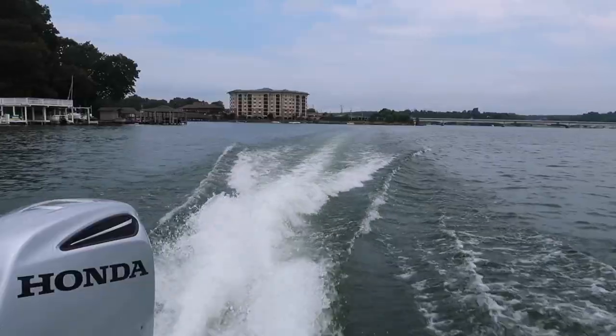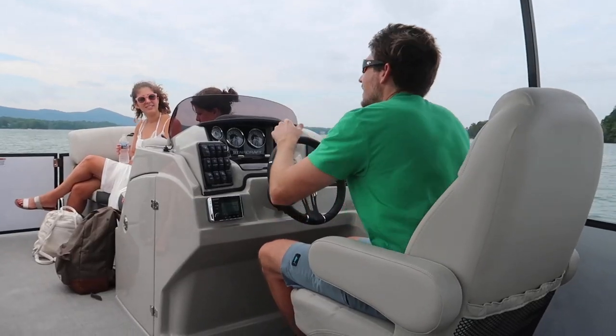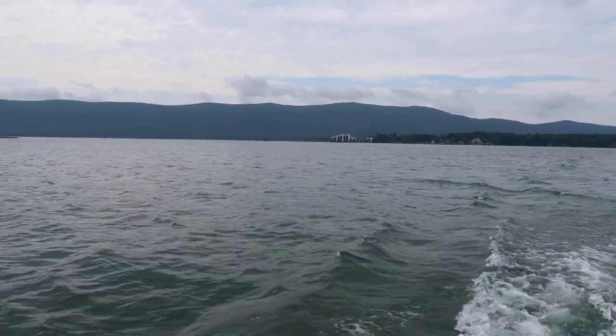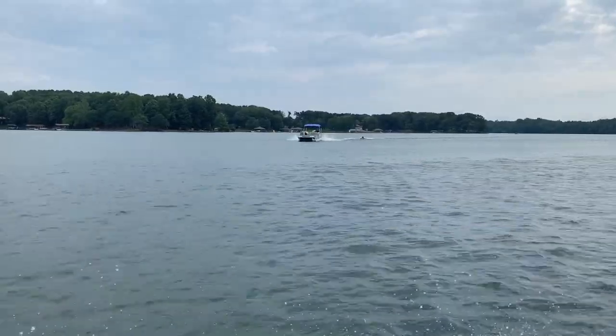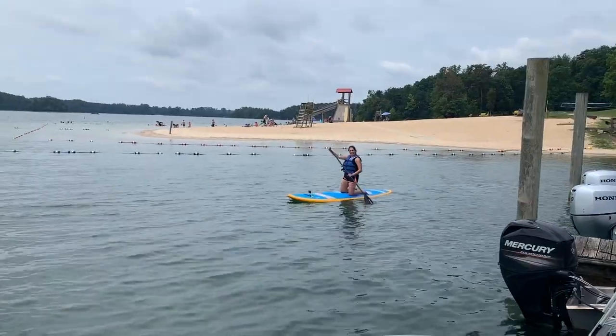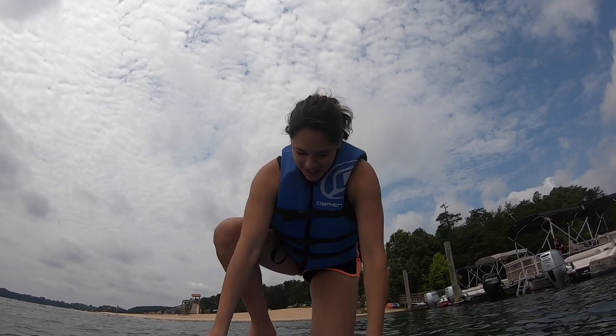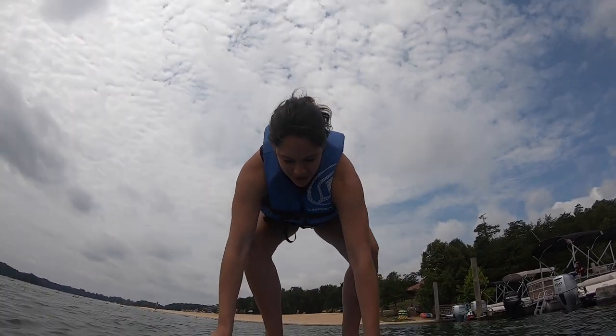With 500 miles of shoreline, Smith Mountain Lake is the ultimate boating destination. The lake is also famous for the legend of the sunken city of Monroe being underneath. But we stayed topside and took a pontoon ride and went stand-up paddleboarding as the perfect way to end our Blue Ridge adventure. Oh yeah.